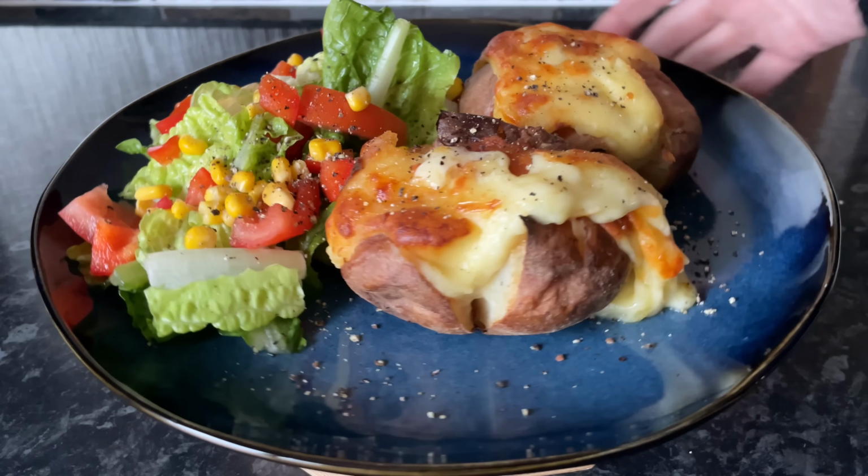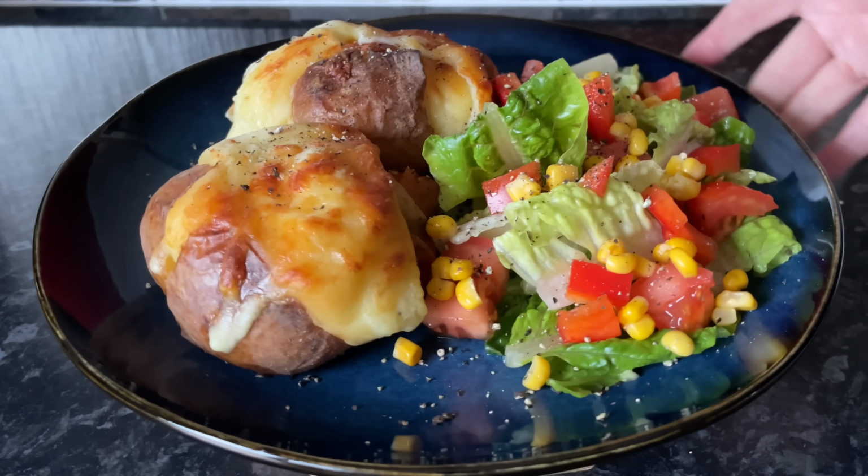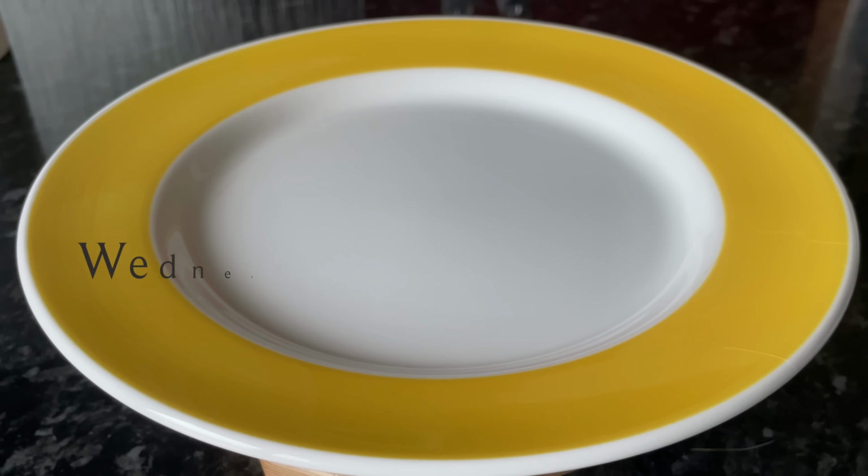And then the wee side salad as well is completely free and speed food, and I thoroughly enjoyed this and will definitely be having that one again.